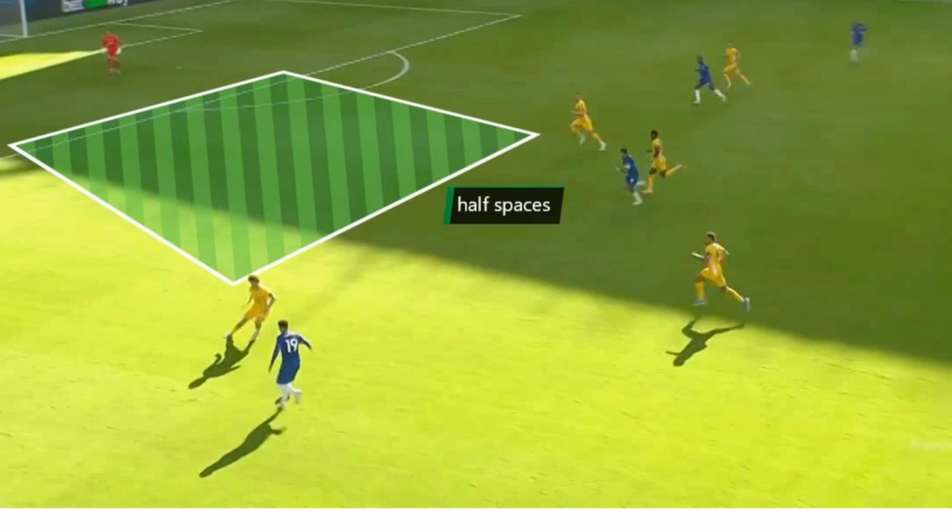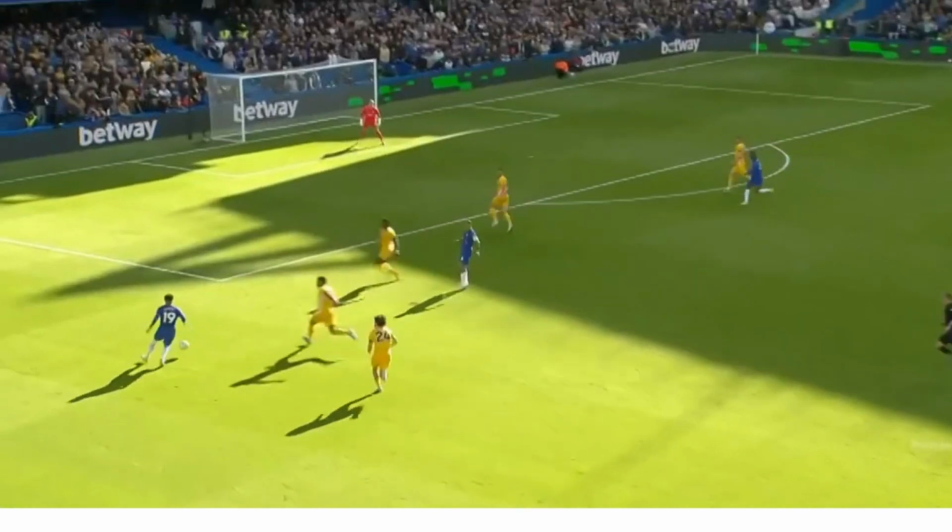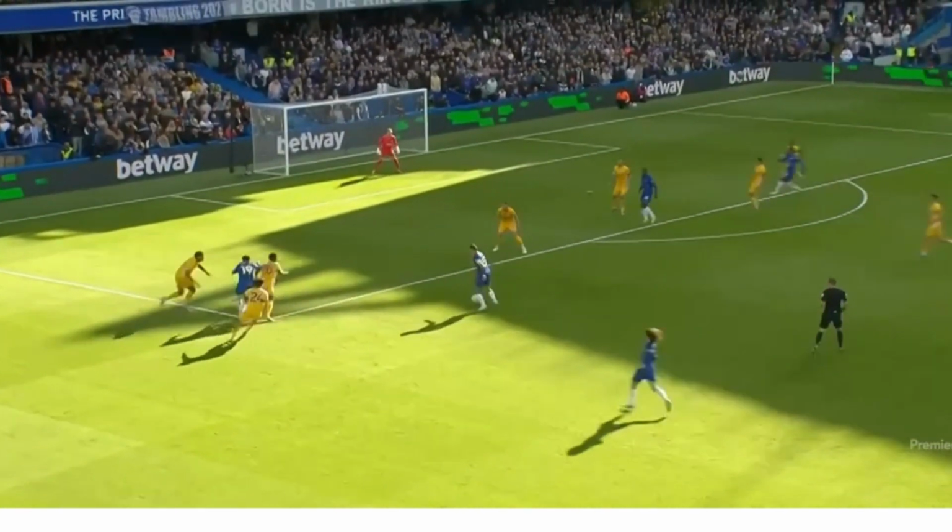Palmer, on the other hand, offered creativity in the final third, frequently dropping deeper to link up play and acting as a playmaker who could either release a direct runner in behind or find teammates positioned in the half spaces. Chelsea's use of the flanks was not just a matter of stretching the defense. It was also a deliberate attempt to pull Brighton's defenders out of position.